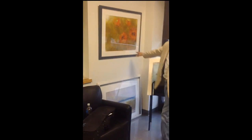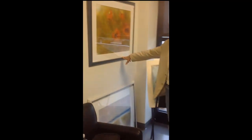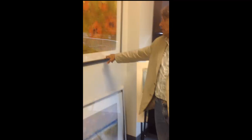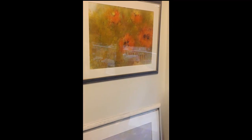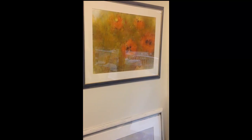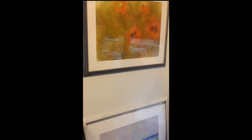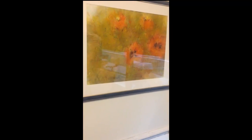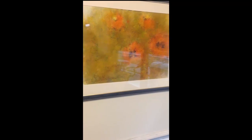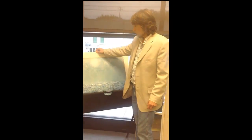Over here is a poppies painting, again inspired by my parents, who are Ukrainian. I took a trip out into Ukraine where I painted many scenes inspired. A lot of depth came to me from that trip. As an artist, I think I had more depth as a landscape painter come to me from that trip than anywhere else. Here's another seascape.